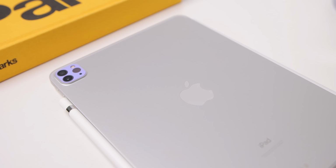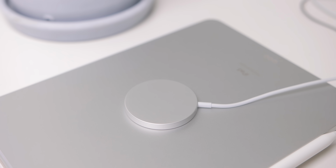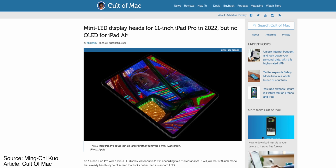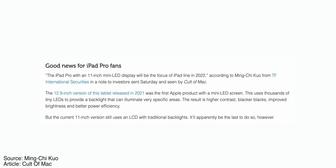I think it would be pretty interesting to have wireless charging on the iPad Pro, and also having MagSafe, whether it's the MacBook style MagSafe or the iPad style MagSafe, where you can have accessories that snap on and also just charge it wirelessly. It could be pretty interesting, and it very well could happen. We're also expecting mini LED display technology across the whole lineup, so both the 11-inch and 12.9-inch would have the exact same displays, and that would be a wonderful thing to have.